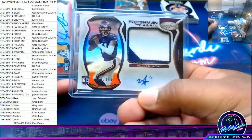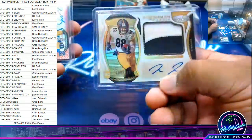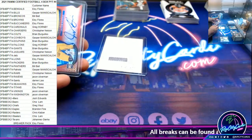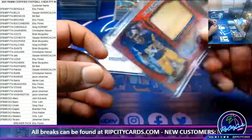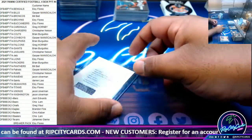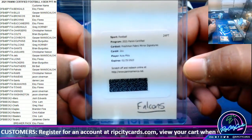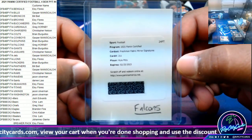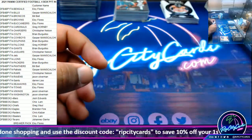RPAs, we got Kellen Mond, 499 Vikings. Pat Freiermuth, 499 Steelers. Jacob Harris, 199 Rams. And the freshman fabric mirror signatures redemption for Kyle Pitts. No idea what this number is to. I hope it's a 101. Close to the Falcons. Very nice.